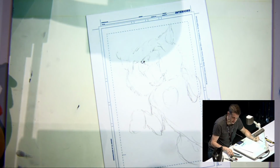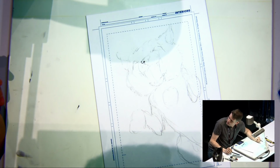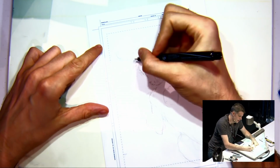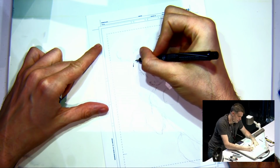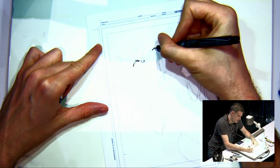I guess you guys can see my mannequin there. So before I ink this, that's your little cat right there, with little happy meowing, upsized eyes, I don't know what you want to call those, little happy cat eyes.